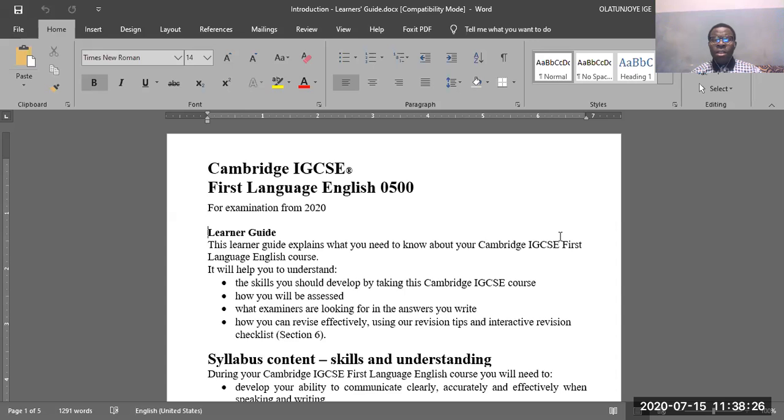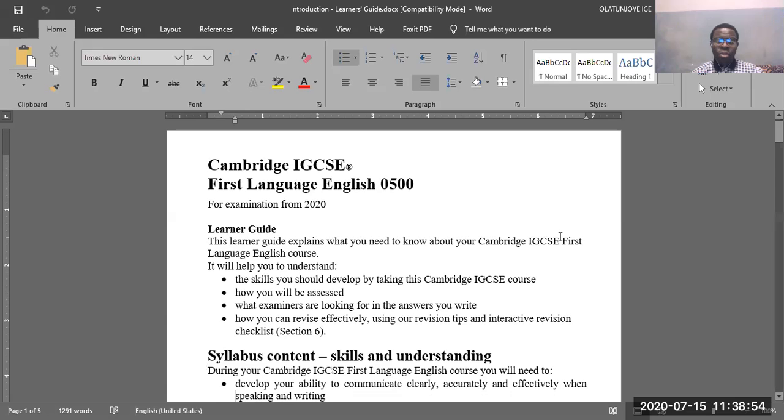What I want to tell us is that this is very important. The way you prepare for the exam is important. This is as important as your preparation, because the knowledge you have here will guide you in what to read and how to read. That is why the exam body has put together this learner guide. And not all learners have access to it. That's why I brought it up, so that we can review what it's all about.